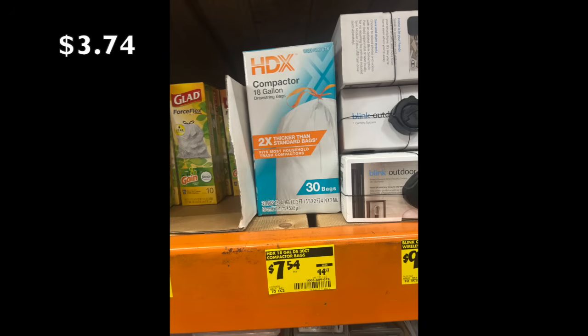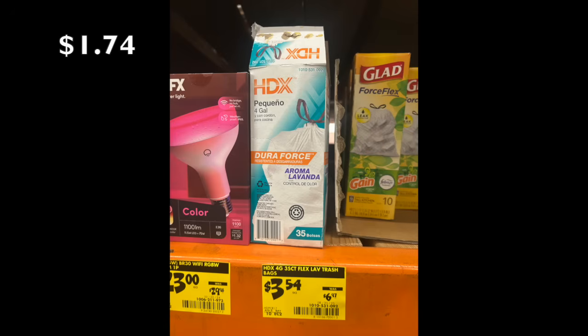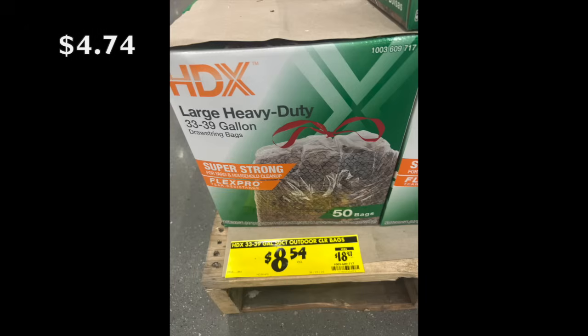These compactor bags for $3.74. The original price is almost $15. So you can kind of see the value. If these might have been on clearance at your Home Depot, it might be worth you taking a trip out there to see what they might have remaining. More bags for $1.74. So, just go and take a look what they might have. Ask for price checks, and they will help you out. And these leaf bags for $4.74, that is a really great price point.